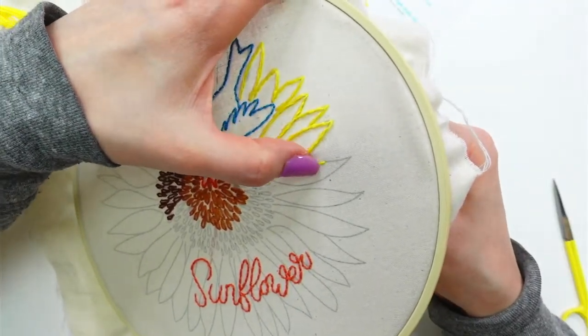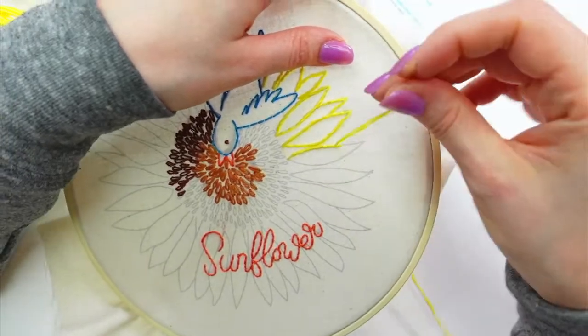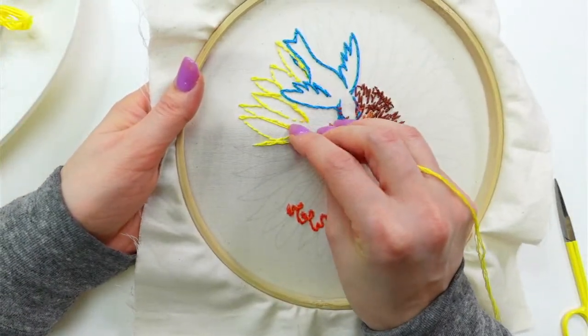All right, I gotta sneak my way. So this is the trick with... I actually need to... Oh, what am I doing? I gotta weave in the end. I'm getting way ahead of myself here. Let's weave in the end here.